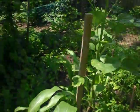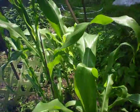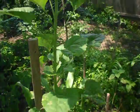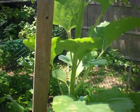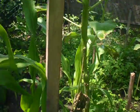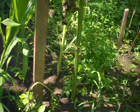Okay, we're in amongst the corns here. This is the corn plant. And over here, this one right here has been growing wild and tall. You can see the stem. I'm just going to trail it down toward the ground here. You can see it all the way down here.